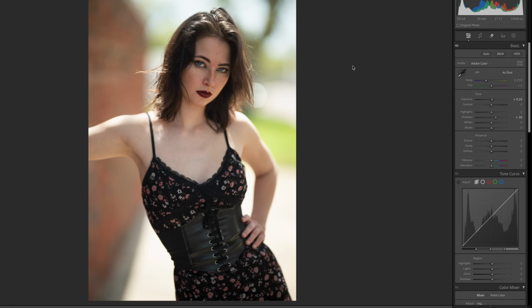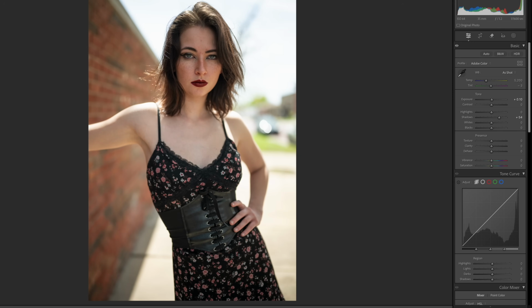All right, so we're in Lightroom. The only thing I did, since we're kind of backlit, I just brought up the shadows of each of these. This is the 85. This is the 35.